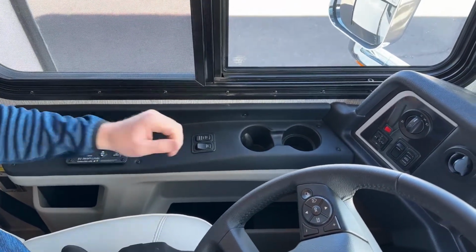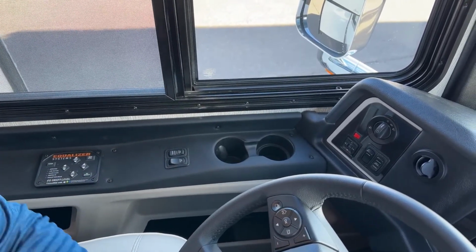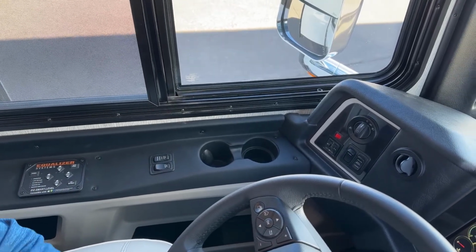Tag dump, enable or disable. Really not a whole lot you're ever going to have to do with that one. It's kind of an emergency situation switch. Air horn on and off. We do have two horns. One is the city and one is your air horn.